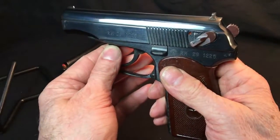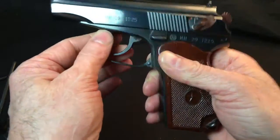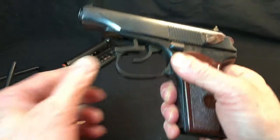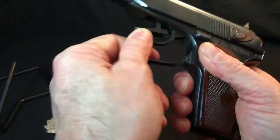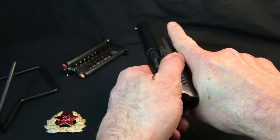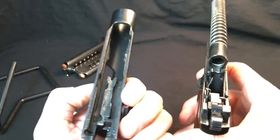Now, taking down the Makarov is very easy. What you do is you make sure that your gun is empty. And yes, you've been able to guess by now that the gun is empty. Still, someone's going to hit my comment section with the way I'm handling the pistol. You take your trigger and you move it off to the side just a little bit like that. You choose either side, but I choose this side. And then you pull back on your slide, lift up a little bit, and it comes off.